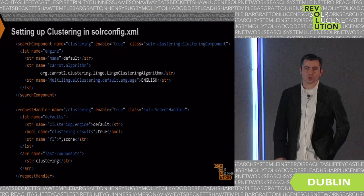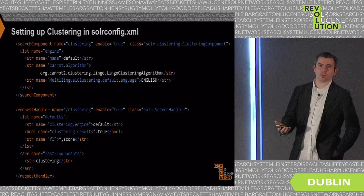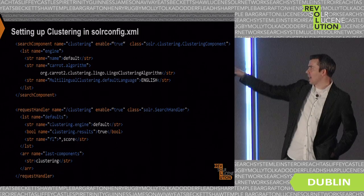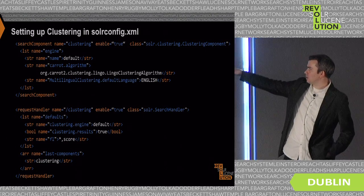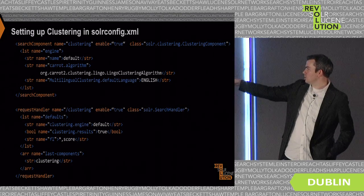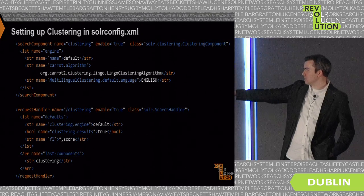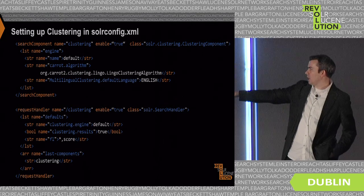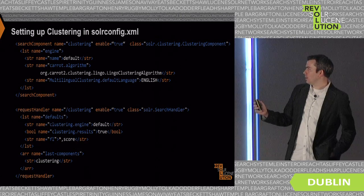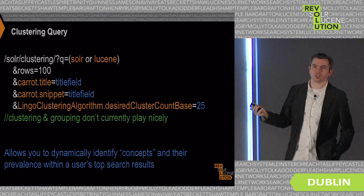So in Solr, I told you the clustering component comes out of the box. In solrconfig.xml, all you have to do is add the clustering component as a search component. You create a request handler, add the clustering component as a component in your search handler. And once you've done that, this is all you have to do to generate clusters.